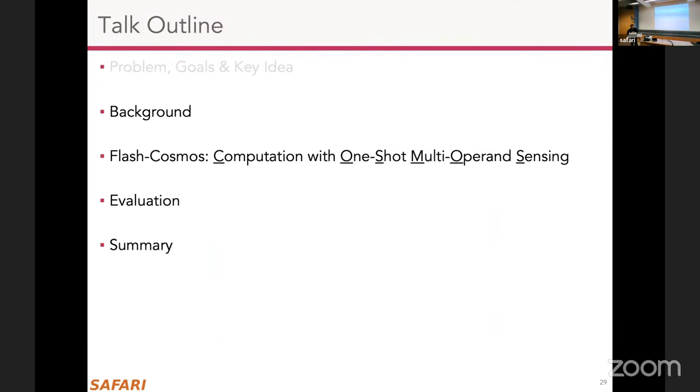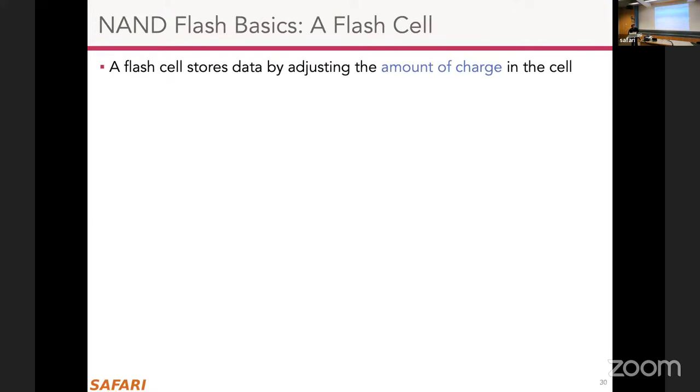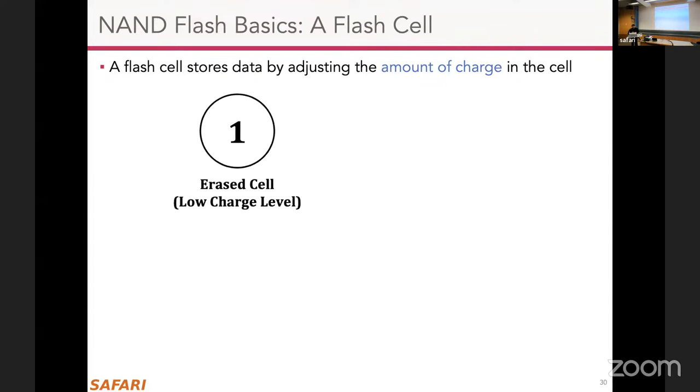Now with this background and motivation, we'll look at some background of NAND flash memory and try to understand the key ideas of Flash-Cosmos. I'll start with a NAND flash cell. A flash cell stores data by adjusting the amount of charge in the cell. If a cell has a low charge level, then we call it an erased cell, and it stores the bit value 1.